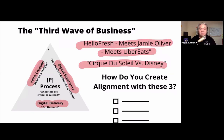And then how do you deliver that like Uber Eats? What does Uber Eats do, or Deliveroo, or whatever you want to call it? There are so many out there. Food delivery services mean I can order instantaneously, get my order quickly and away I go. It's very, very fast. So can I produce a product or service? HelloFresh. Can I explain that? Can I explore that? Can I create that experience as Jamie Oliver? And can I deliver that on demand?